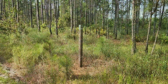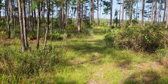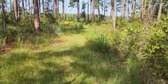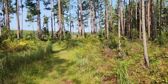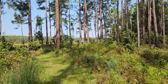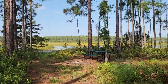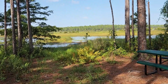Okay, now this trail pretty much just goes straight that way, but it does have a little bit of a side trail that you can take out this way as well. There's a lake over here. I'm not sure which lake, but it does take you along this little bit here where you can actually look out there and see it. There's a picnic bench here for you, and then there's this nice little bit of marsh as well.